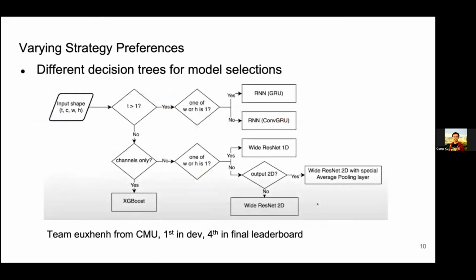But there are varying strategy preferences from other teams. For example, the CMU team, which ranked first in dev and fourth in the final leaderboard, built a different decision tree. In their decision tree, both wide ResNet 1D and 2D were used, and GRU and Conv GRU were also used, depending on the type of data they inferred.